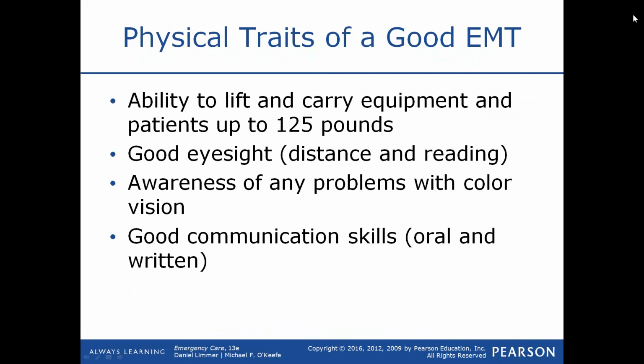Now, you can imagine that as an EMT, there certainly are some physical attributes or traits that you're going to need, and one of them is the ability to lift and carry patients up to 125 pounds. The cot itself weighs about 70 pounds anymore with the power cots and their battery and that sort of stuff. And then you've got the patient on there and you've got equipment on there.